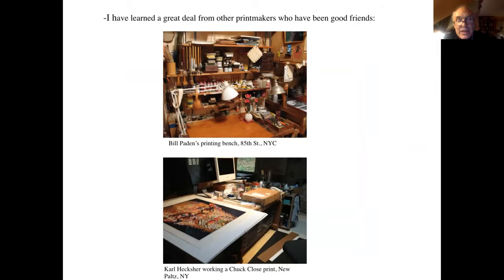And below is my friend Carl Heckscher, I met in 2001, also in New York. And here he is working on a Chuck Close print. And there's an intense amount of conversation around the art and craft part. That artist, some of you may have heard of, and that guy, he's into squeezing every last drop of juice out of the stone or whatever, as Carl has learned to his chagrin.